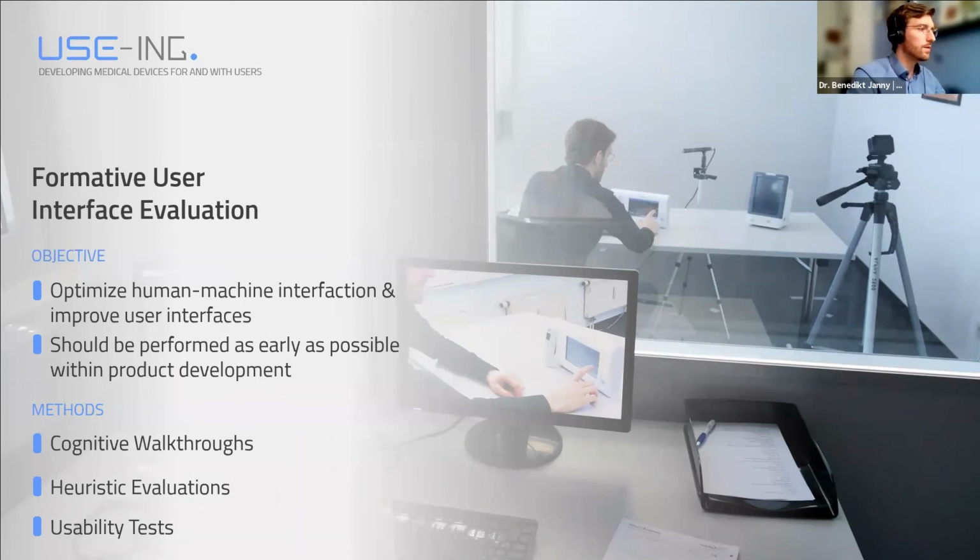run with real users. So in a cognitive walkthrough, you take an expert and he is basically following the workflow and evaluating your user interfaces regarding strengths and weaknesses. He often uses heuristics for this. So could be interaction principles, could be guidelines that you could use as a kind of checklist to evaluate the interfaces and to improve them.